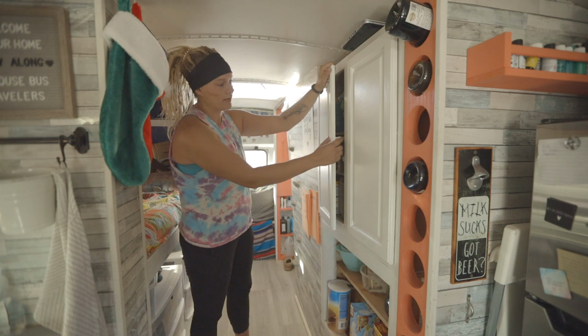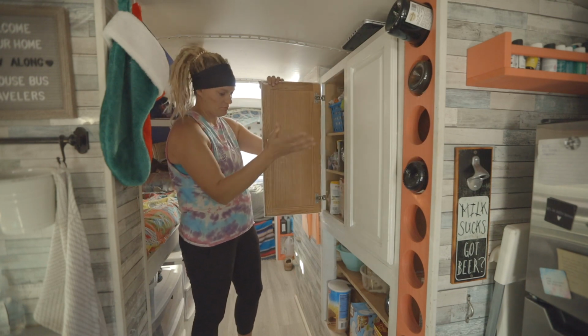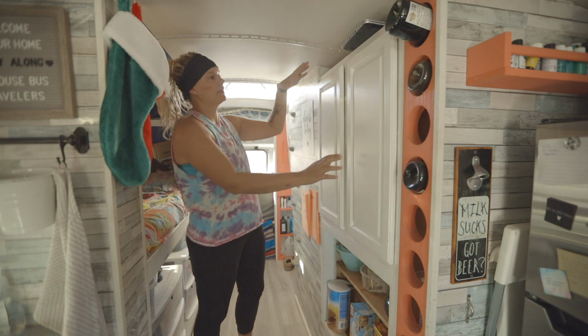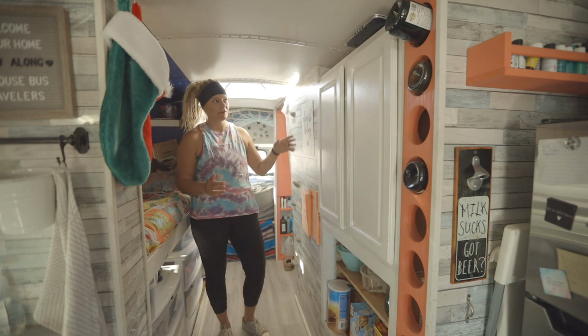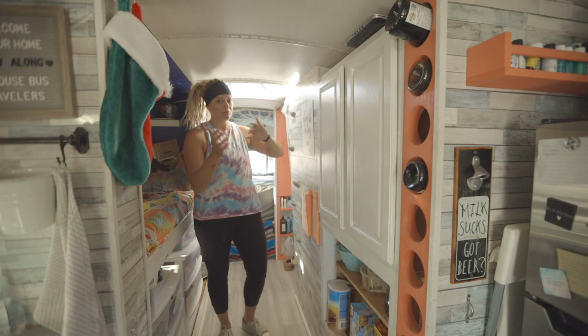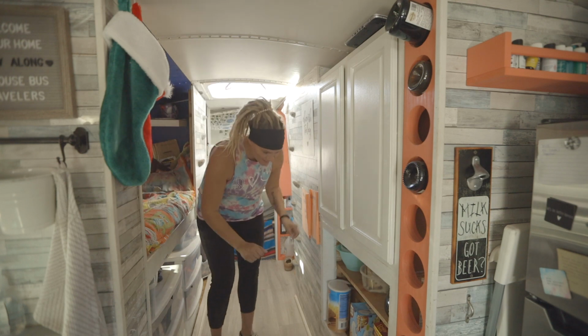So we have little child locks on it, and it has all of our hiking snacks, just normal pantry things, except for canned goods, both sides. And then the top here just holds our laptop, iPad, chargers and stuff. The only dead space we have in the bus is right behind this pantry, because they either had to make it shorter to push it back and then have dead space in the front. So that was the only one we gave up.